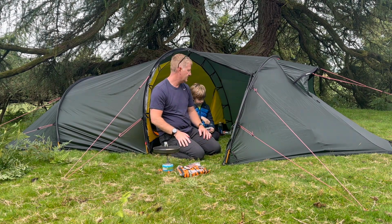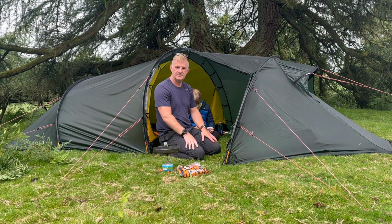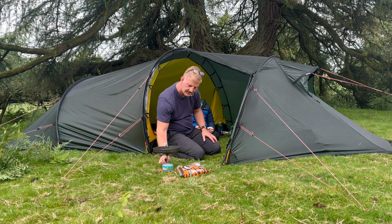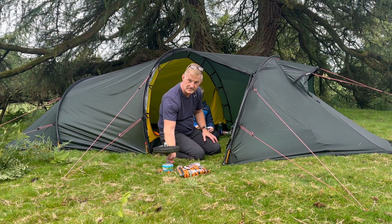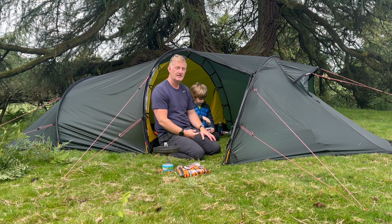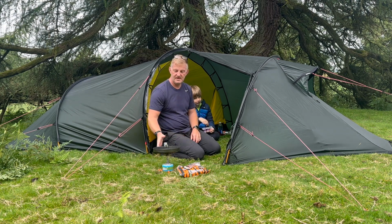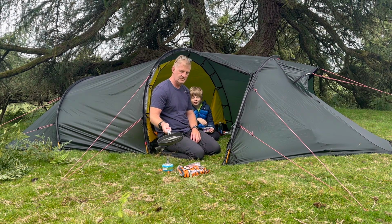Absolutely loads of room in the vestibule. I mean, you could probably sleep two people in here. I decided not to go for the footprint at the moment, just to keep the weight down. And although I was carrying pretty much everything, Harley carried his sleeping bag, a small container of water, and a light. I carried everything else. It was still absolutely fine. It wasn't a problem, Daddy, to carry. And food, yeah.